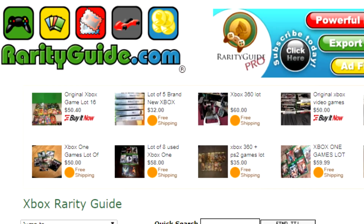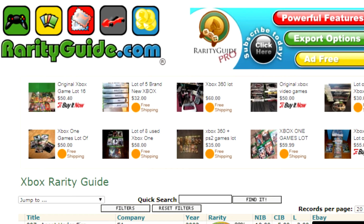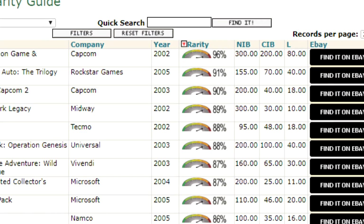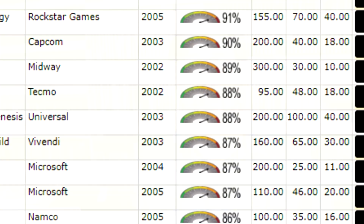And by rare, I'm using, if you're at all familiar with it, a site called rarityguide.com. They have sections for every single console, and they have a speedometer-type gauge on a scale of 1 to 100 of how rare a game is. And there are a few things for Xbox that are fairly high. One of them being the Steel Battalion controller and game. I have that already. That is at a 96.